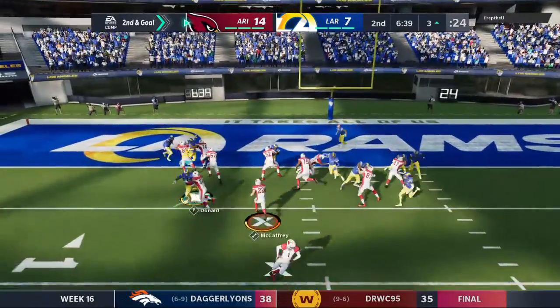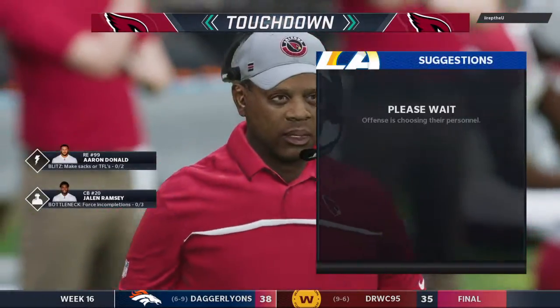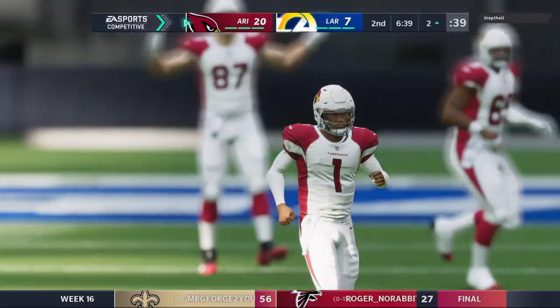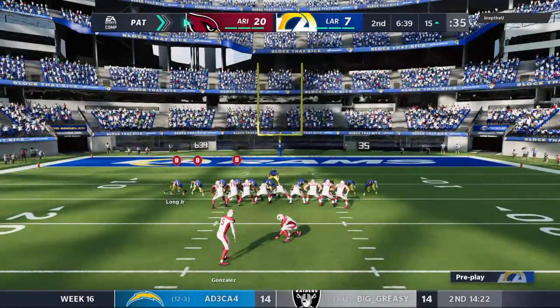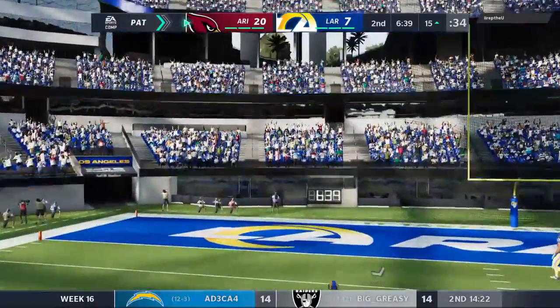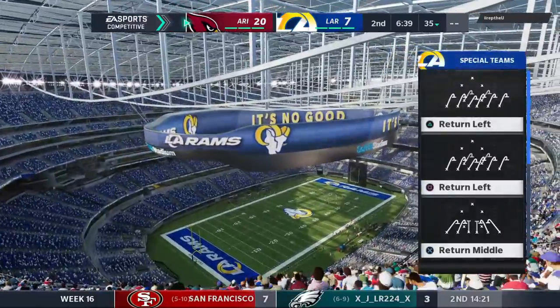Jumbo set. On the ground, McCaffrey. And he is in for 6. Touchdown, Cardinals. Christian McCaffrey. His 19th touchdown now of the season. And the Cardinals now adding on to their lead. Whoa! He just yanked that one well to the left and no good.